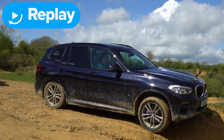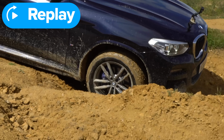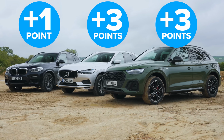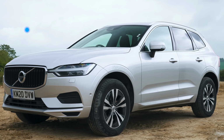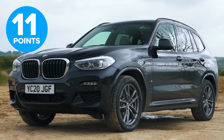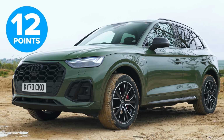The BMW slipped a lot more than the other two. Alright, so what I'm going to do is give 3 points to the Audi and the Volvo and 1 point to the BMW. So that means the Volvo has 8 points, the BMW is now in second place with 11 points, and the Audi is leading on 12 points.